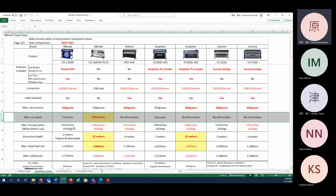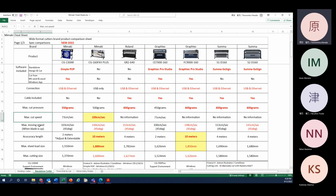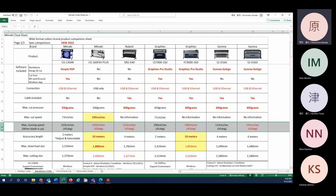Max cutting speed, all right? The difference between max cut speed and max moving speed. The max cut speed is the moving speed when the cutter blade is touching the media. And the Mimaki CG160FX has been in the highest range of this speed for more than 20 years. Since the start of the CGFX series in 2002, we have been keeping 100 centimeters per second of the cutter down speed in the market. So you can see the max moving speed from our competitors as well.